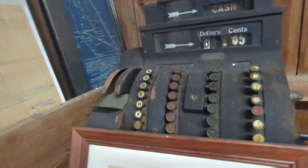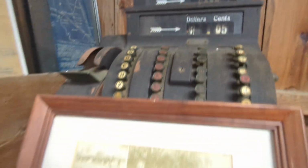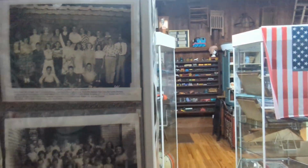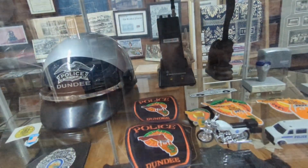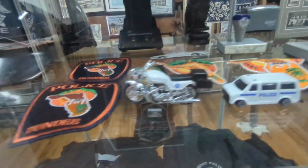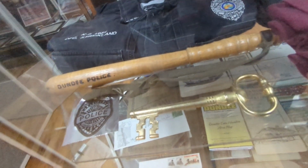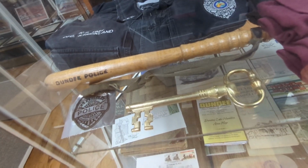Old cash register. Pop bottle. There's a Dr. Pepper bottle, looks like. Somebody can put a new one in there. Yeah, quite the record of the goings on here in Dundee. Old Dundee police helmets, hats, patches. Oh, there's a little stick. I wonder how many people got whacked over the head with that thing.